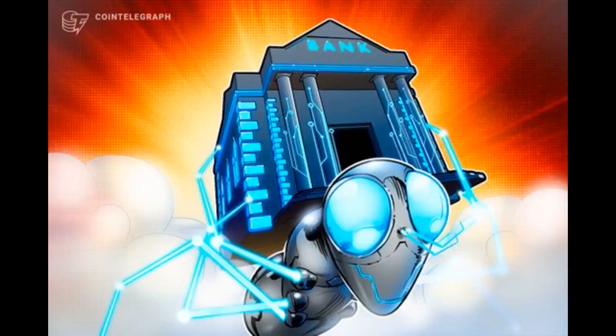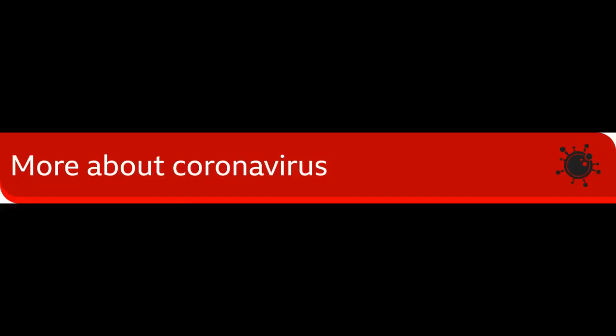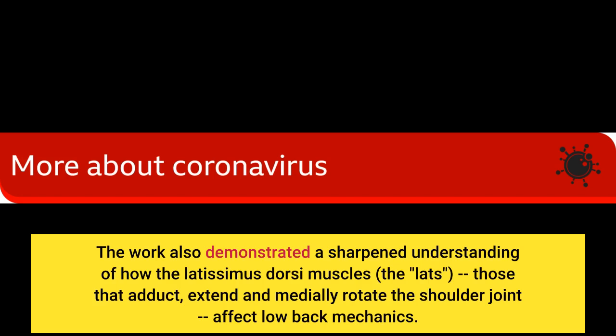"What we learned has the potential to shape the biomechanical and industrial standards of future wearable technologies," said Zelik, who holds secondary appointments in biomedical engineering and in physical medicine and rehabilitation. The work also demonstrated a sharpened understanding of how the latissimus dorsi muscles, the lats, those that adduct, extend and medially rotate the shoulder joint, affect low back mechanics.